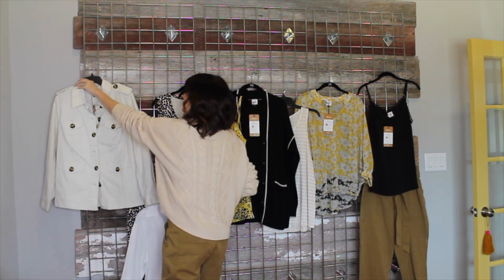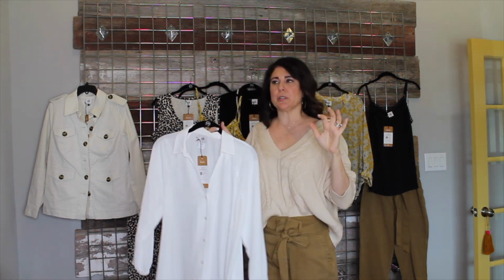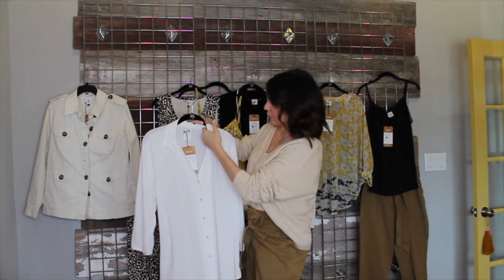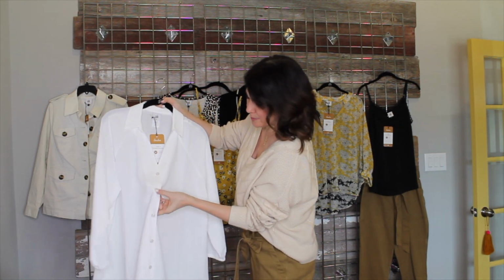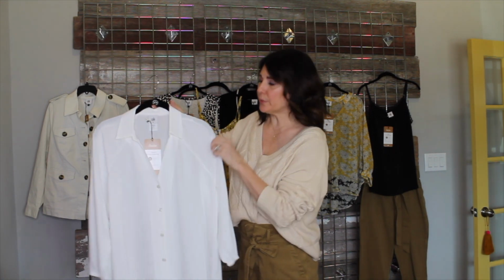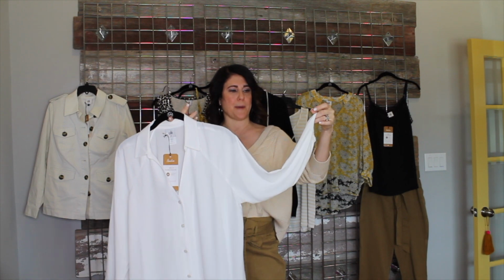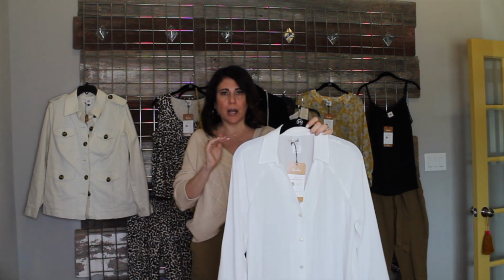Okay, and so everybody loves a white top. This is called the Ideal Button Top. So again, very similar to me in that navy little floral that I showed you earlier, where you've got that little perfect V, then that starts with the buttons. And I don't know if you can see these buttons, but they've got a little gold edge to them. They kind of remind me of some little Chanel earrings I have. They're really pretty. And then again, you've got the 3/4 sleeve with a little bit of the elastic that allows you to ruche that sleeve up, just a hint of a high-low.